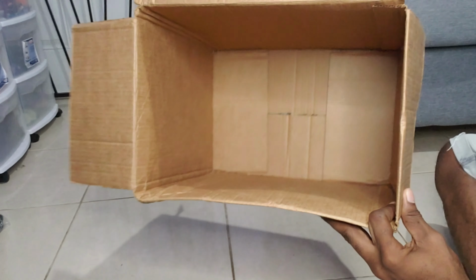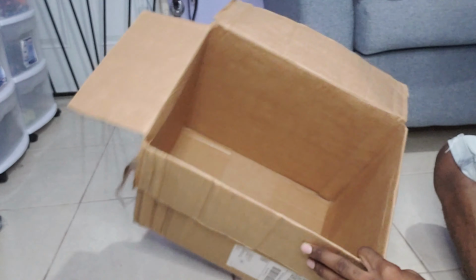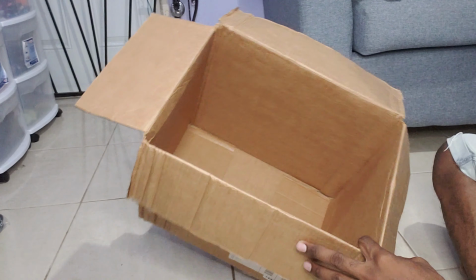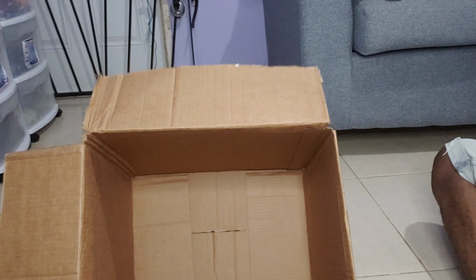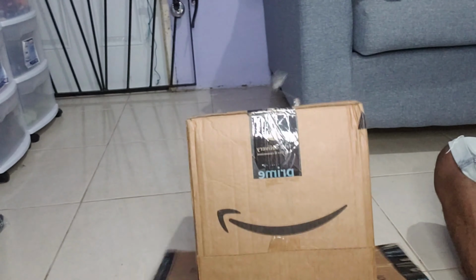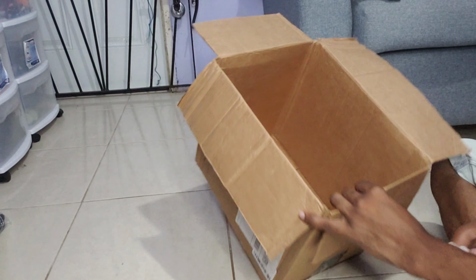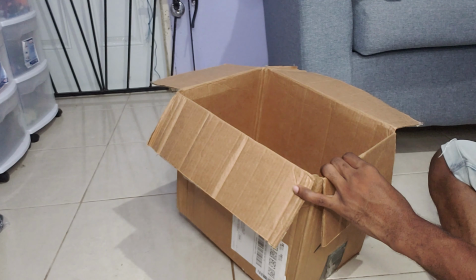Alright guys, so like I said before, this is just a box. As my girlfriend reminded me, yes, I'm going to upgrade the box. I'm just going to spray it out with some alcohol for now until we get rid of it. I will upgrade to one of them someday.